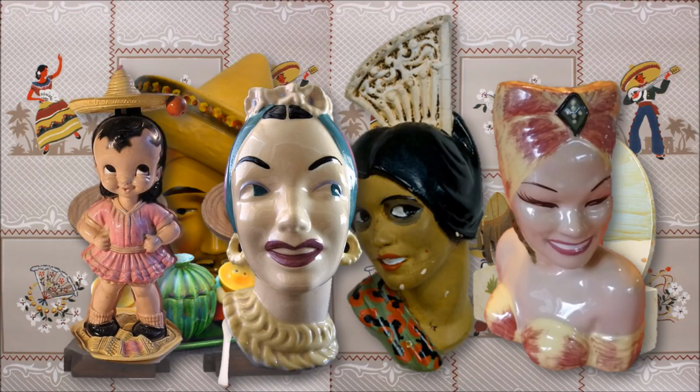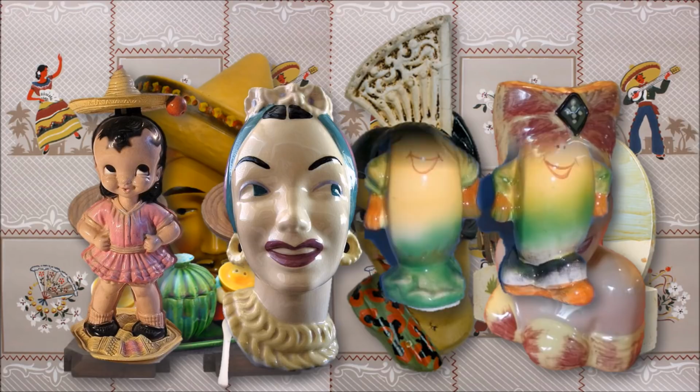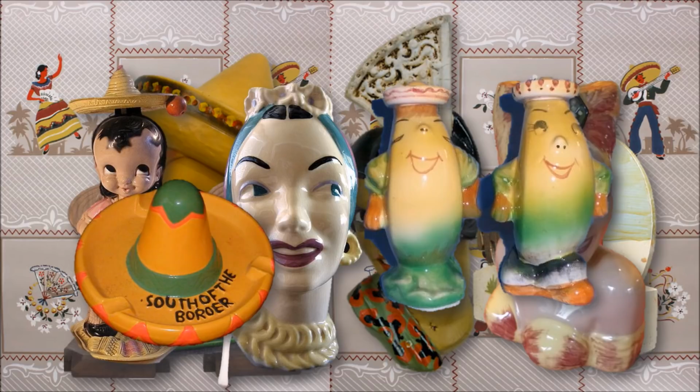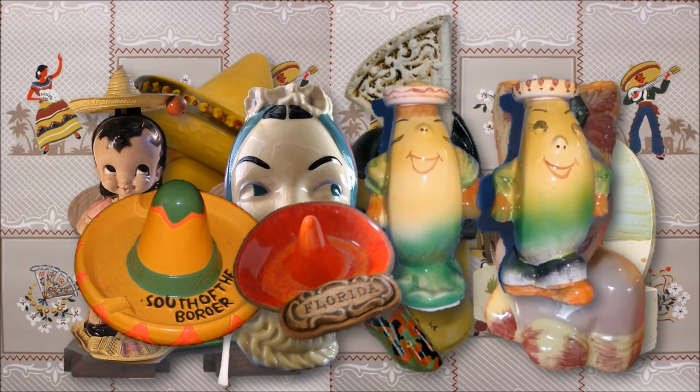Sometimes everything was spun in a cutesy way, sometimes in a more authentic way. Sometimes in just a weird anamorphic way, like these banana salt and pepper shakers wearing sombreros. So weird. But of course, the south of the border sombrero ashtray was seen everywhere. But just look at how bizarre this is.